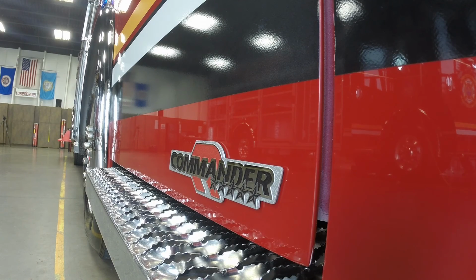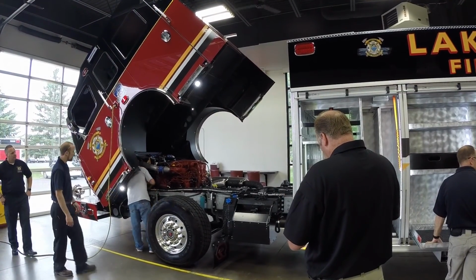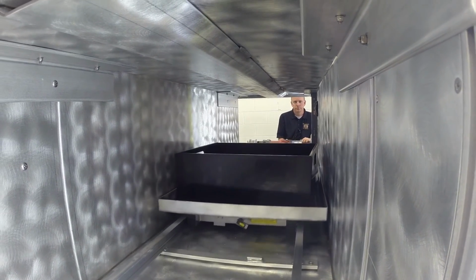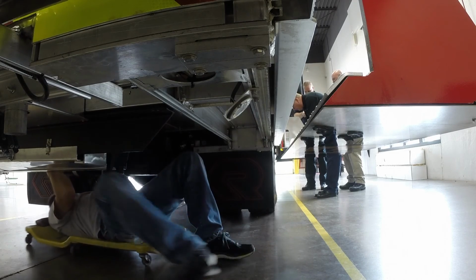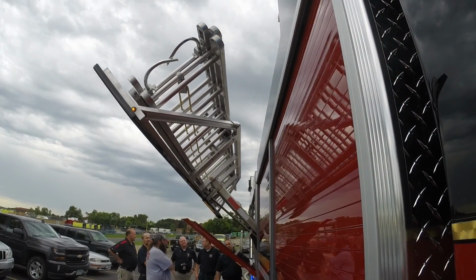I guess in conclusion, what it comes down to is the department, from the very beginning of the process to now, we work very closely with them throughout the process. There are a lot of questions that come up during the build, but by keeping close communication with the fire department, inevitably they end up with apparatus that meets their needs and serves the community well. That's one of our mottos, helping you serve your community, because that's what it's all about.